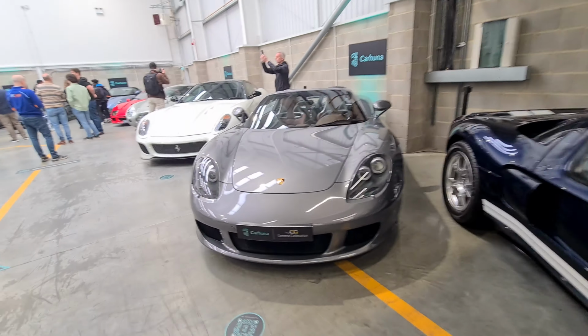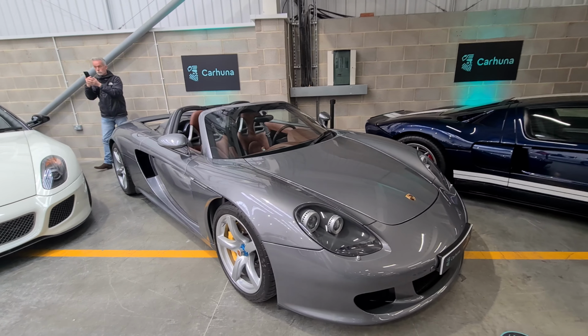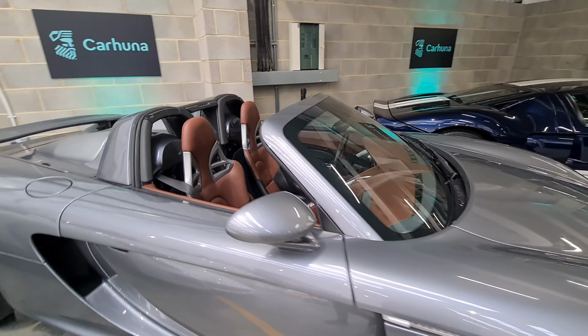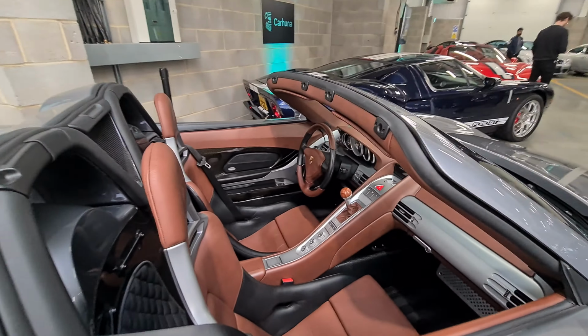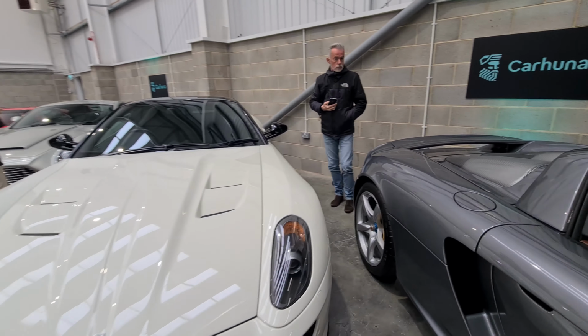Over to a legendary car, the Porsche Carrera GT. I think it's my favourite car of all time. Carbon tub, carbon subframe, naturally aspirated V10, manual gearbox. Just looks and sounds amazing.